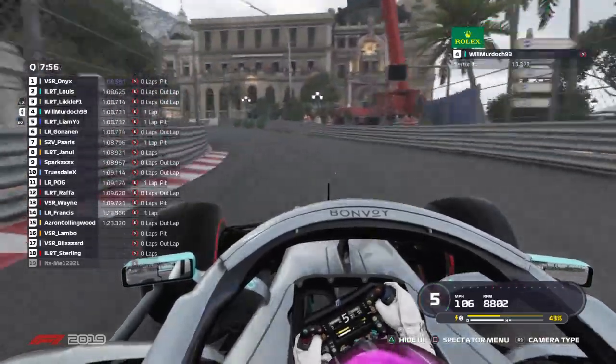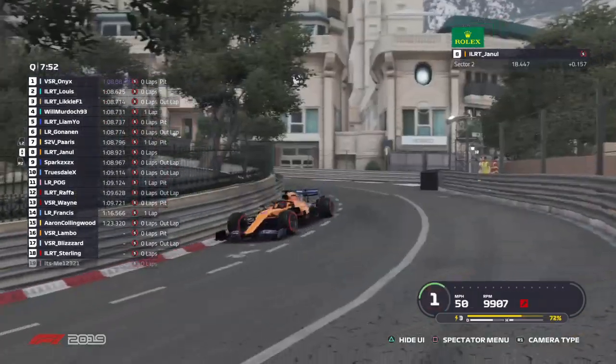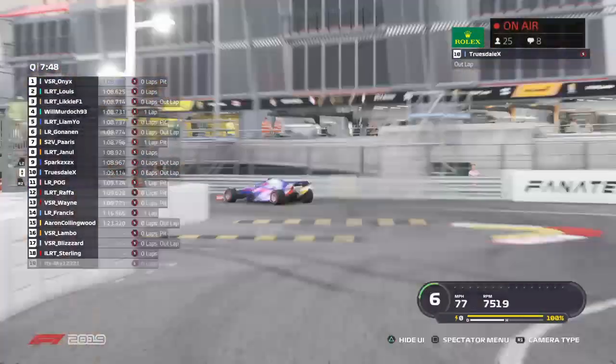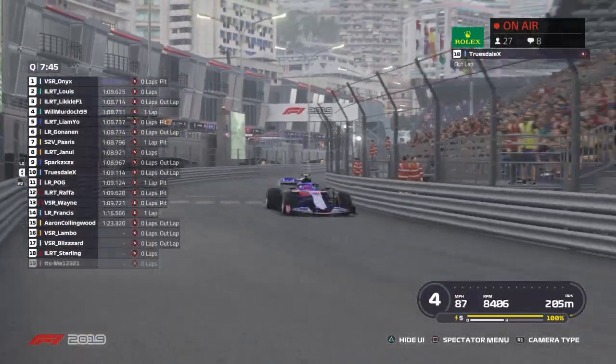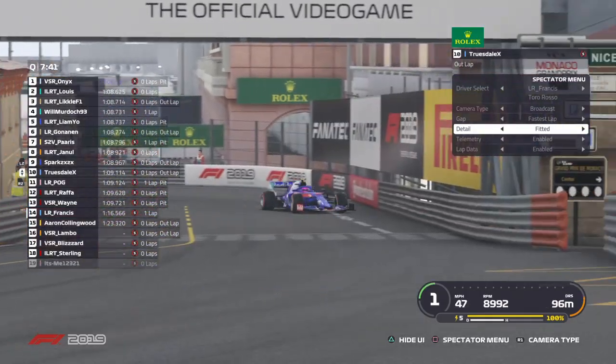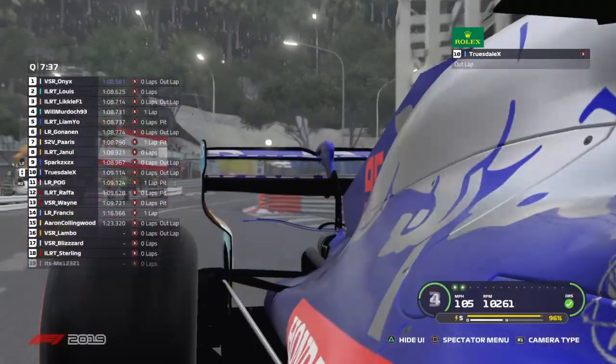And at the moment, both the Mercedes drivers doing well, 2nd and 4th for them. So we try and find a few other drivers then. We've got Gonan, and I can't move up for some unknown reason, so we'll move down. We've got Sparks, Truesdale back out there on circuit. We'll have a look at the tyres. Everyone is still on the soft tyres. Strategy here, soft onto mediums, mediums onto softs.